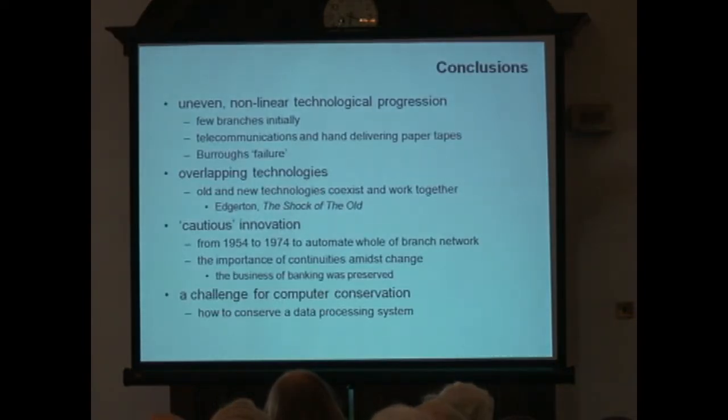So, just a few conclusions here. One thing is the non-linear progression of technology. So it's very much a few little branches in London, first of all, and then it spreads from London, not evenly out from the centre of the computer centre. There are different reasons for branches getting computer automation based on their attitude, their size, requirements, etc. It's not linear. This wasn't just a case of starting with some basic technology and then going up to more advanced. The Burroughs system was very advanced but didn't work out, and then they went back to an IBM solution, which was not technically as advanced.